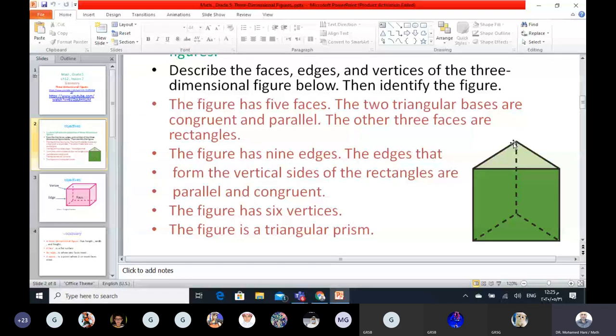The figure is a triangular prism. The name of this figure is triangular prism. This figure is a 3D shape, or three-dimensional shape. Why? Because here, as you see, we have length, we have width, and we have height. The name of this shape is triangular prism because the base is a triangle. When you have a triangle as the base, the name of this figure will be what? Triangular prism.